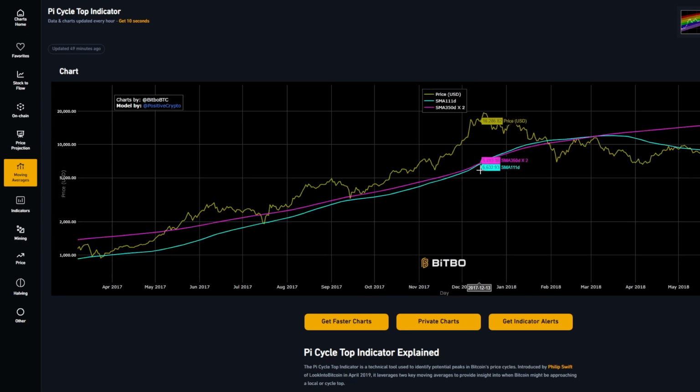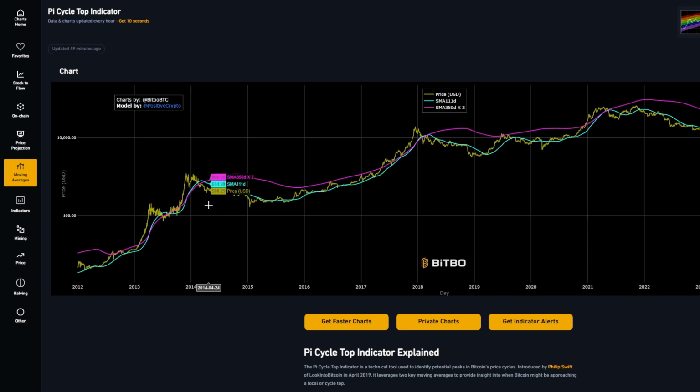again, when the blue crosses the pink, we can see it's pretty much the top. It's an amazing indicator. And then we can see it again over here without zooming in. It's really close to the top. Even if you miss it by a few days, or if it doesn't end up crossing this cycle, as long as you're selling close to when it's about to cross, even if it doesn't cross this cycle, I think you're going to exit out pretty well. And as you can see, both the lines sharply increase before it ends up crossing.